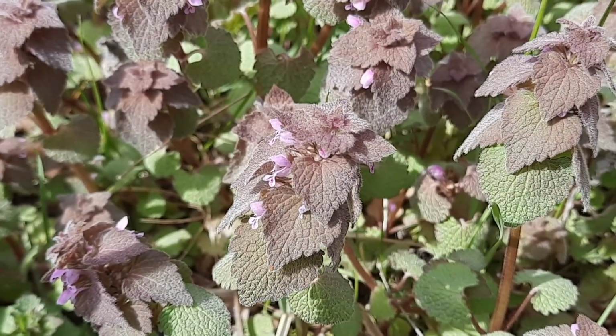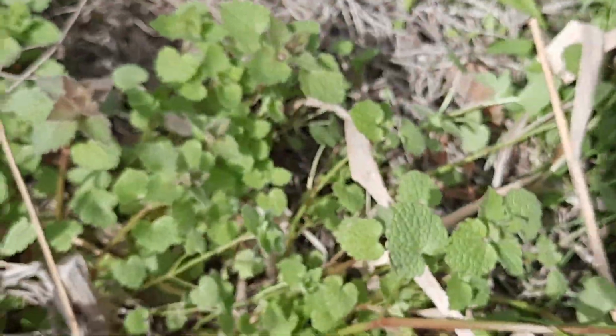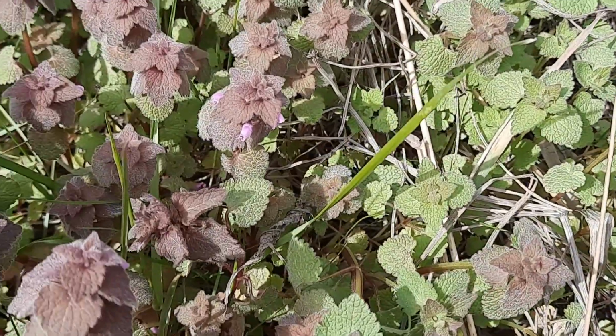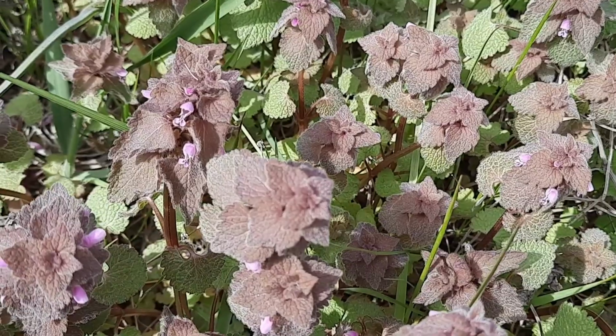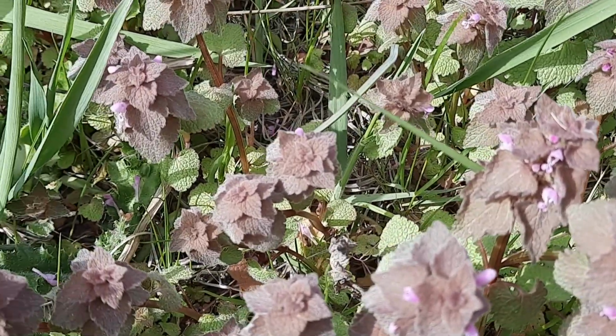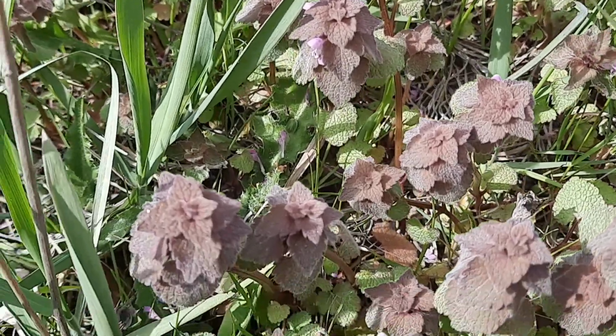Purple Dead-Nettle is edible. It can be eaten raw or cooked, added to soups or stews, things like that, or in salads. And it has some medicinal properties. It is said to be styptic, to help stop bleeding, and also has been used to treat constipation.